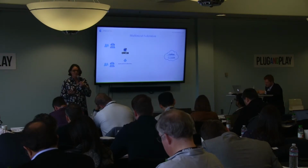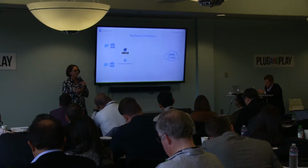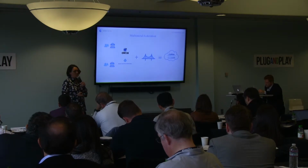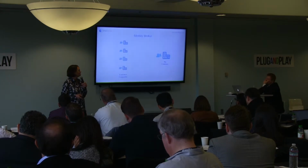Problem is, most enterprise identity solutions don't support multilateral federation out of the box. So your Oktas, your Microsoft Azure Active Directory don't work within federations. Our Bridge product makes that really easy for universities to plug into federation when they use those solutions.